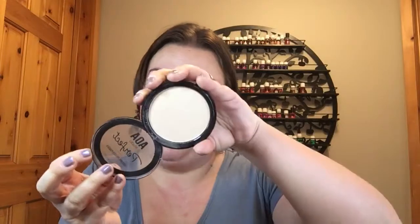I do have 1 pressed powder in here. I don't use a lot of powder, and when I do, it's usually loose, but I bought this, and I thought I'm going to keep using it because I have used it quite a bit lately. This is just my AOA Perfect finishing setting powder in Ivory, I believe. It's very pigmented. I really like to use this to brighten up my under eyes. That's it right there. So that will be my powder for the year. That's what I'm going to focus on.